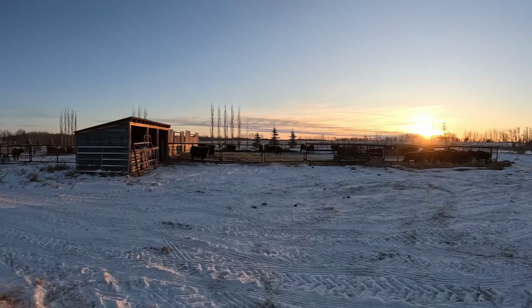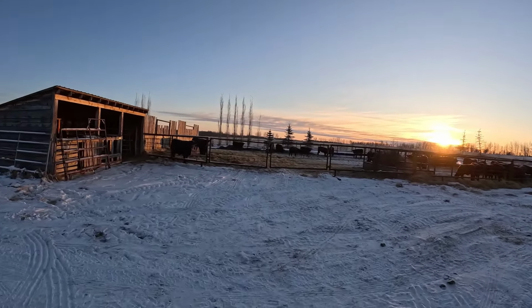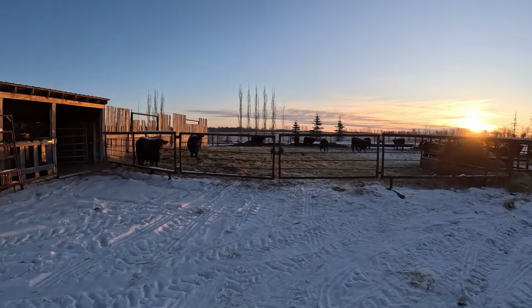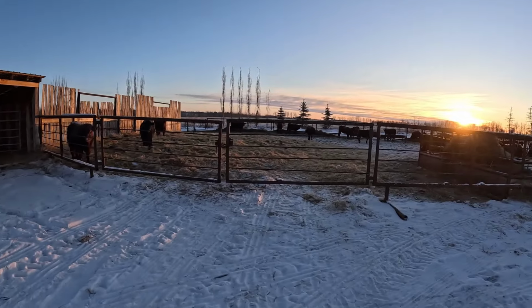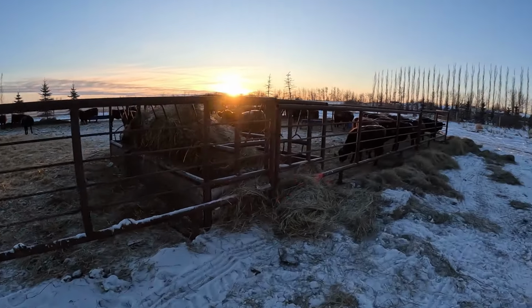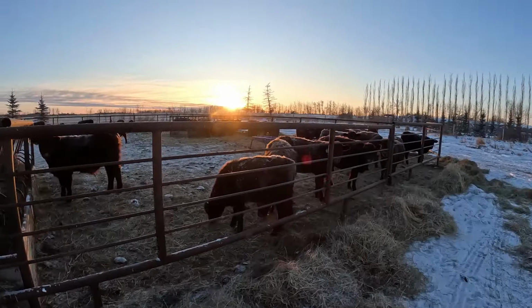So today we are going to take all these guys and move them into their sorting pen by the water. I'm going to clean up all the lumps and bumps in this pen.